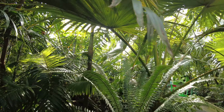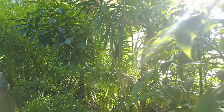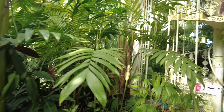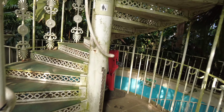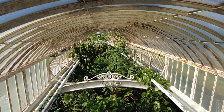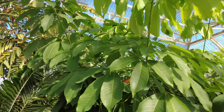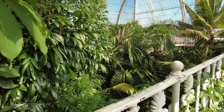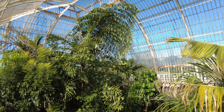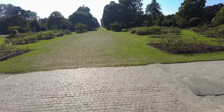And here we have the African palms. These are found on the African continent. And let's go up to the second level here inside of the Palm Conservatory. And exiting out the back of the Palm House is the rose garden here at Kew.